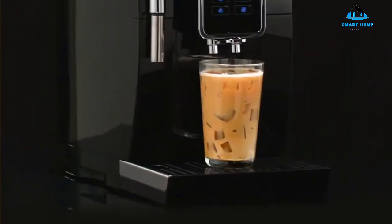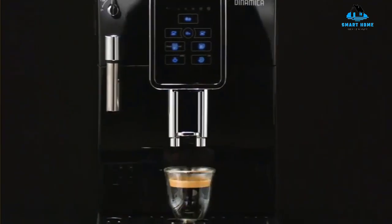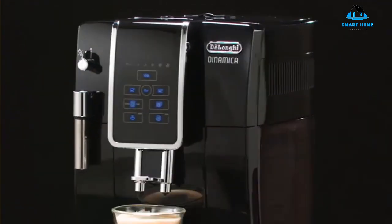Hello everyone, today we'll take a look at the best DeLonghi Espresso machine in the market for 2023.